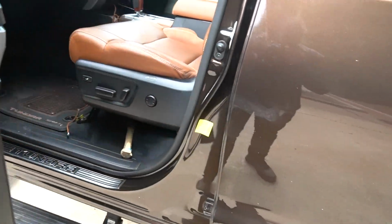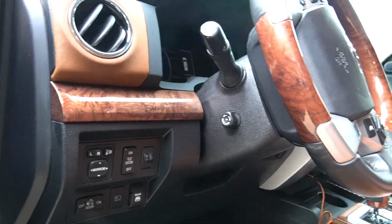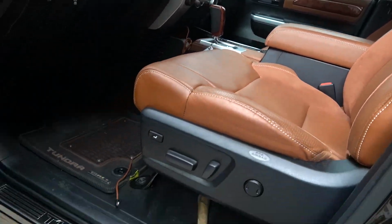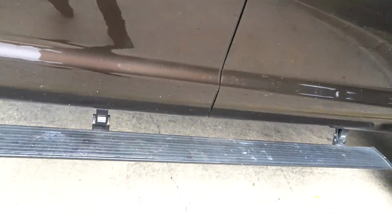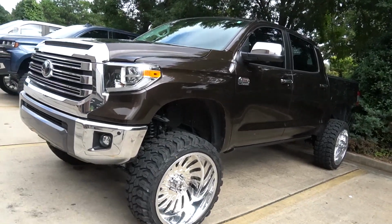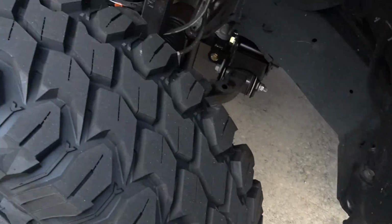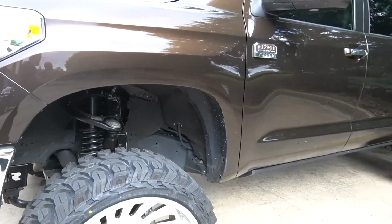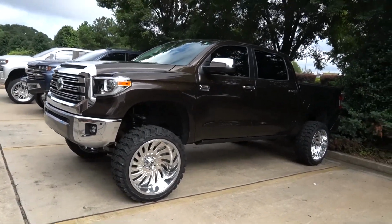Actually, wait. Oh man. I spoke too soon. Beautiful. I love it. Look, with the matching iPhone cord. With the AMP steps, gotta have the AMP steps. The 24s on the Gladiators doesn't require a lot of cutting either, which I'm a big fan of. Didn't have to do a lot of trimming in the back, really no trimming in the front except that bottom little corner right there. But the 24x12s, Gladiators, 8-inch Ready Lift, beautiful.